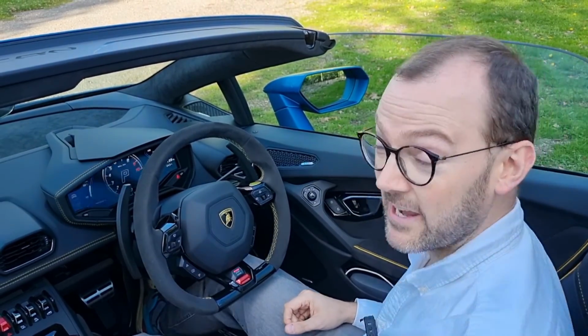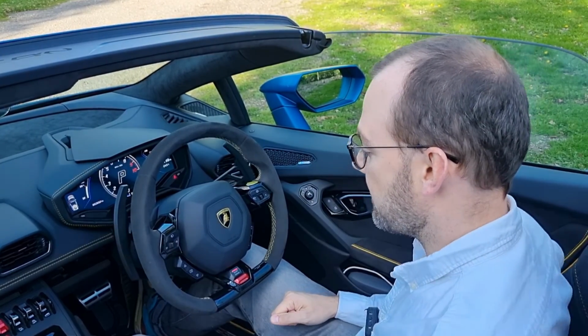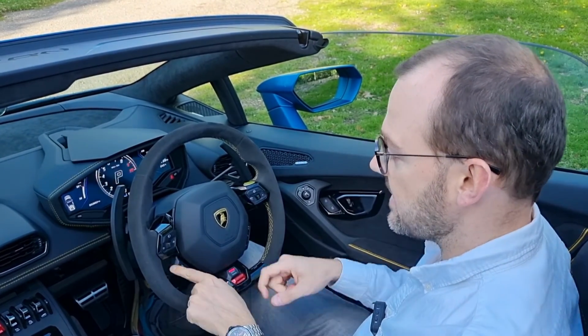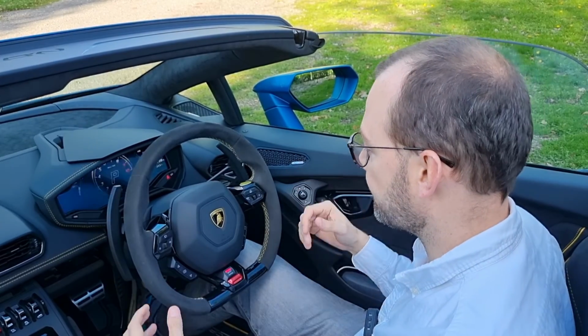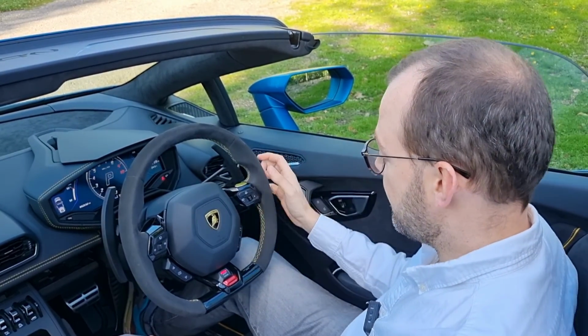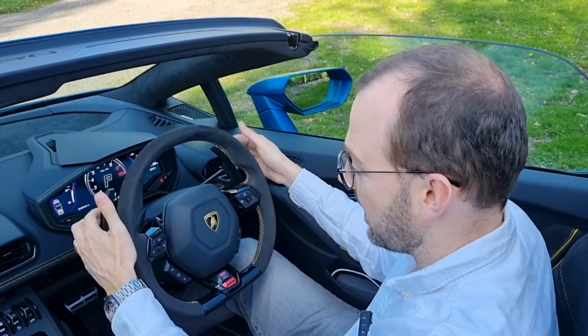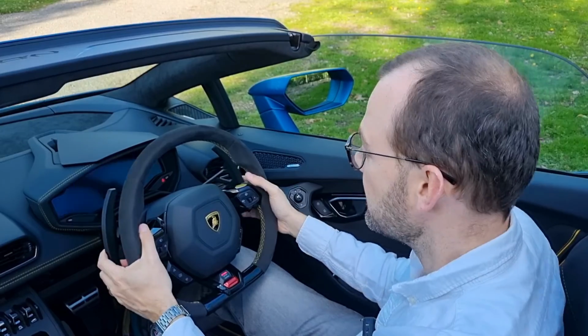It took me 30 seconds to work out how to turn them off when you're just changing lane on the motorway. You press that down and they turn off there, and you've got the menus for going through like your trip and all that sort of stuff on there. Cruise control here, windscreen wipers are there. It's all pretty easy to use, and you've got these wonderful paddles here as well, nice metal, really beg to be used.